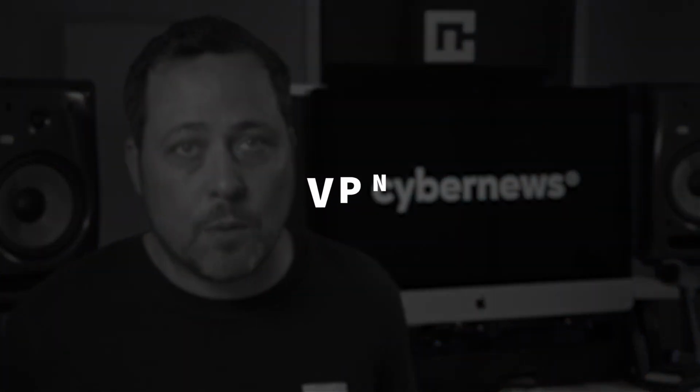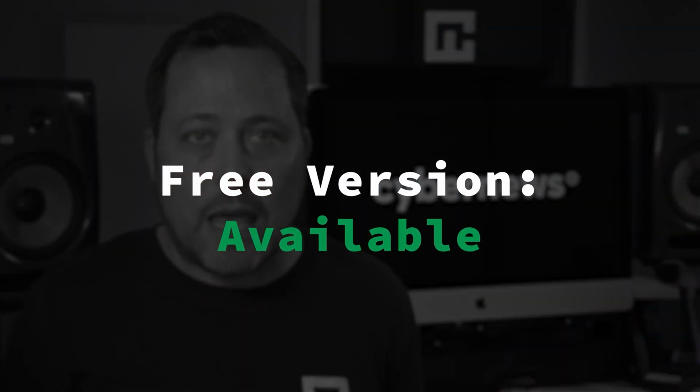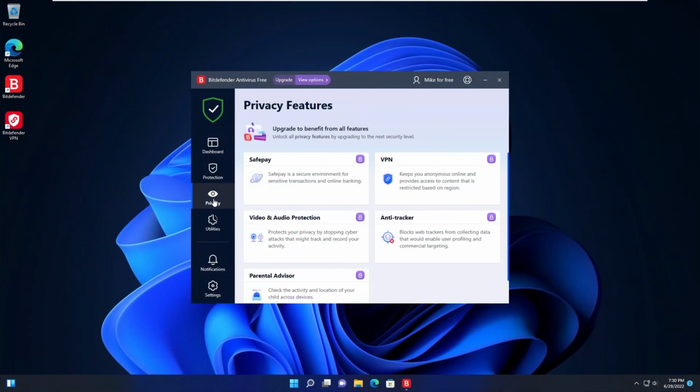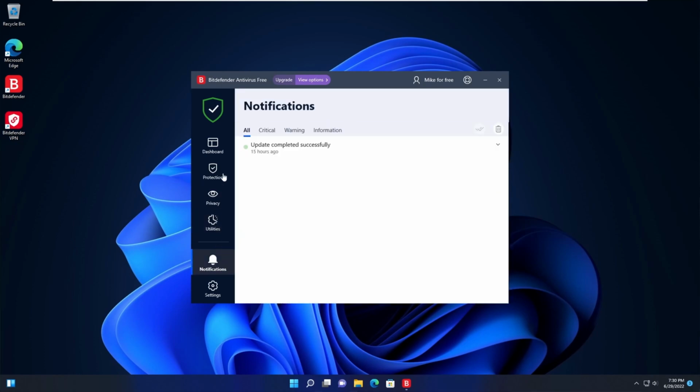Now, there's actually a lot more to unpack here, and it all comes at a fair price. Like, for instance, you get other features like a VPN, a password manager, and a file shredder. But one of the best things is that it has a free version. And even though it's fairly basic, it's still one of the best free antivirus you can get. So you can start off for free, and then if you like it, move over to the paid version for even more goodies. So there you go.